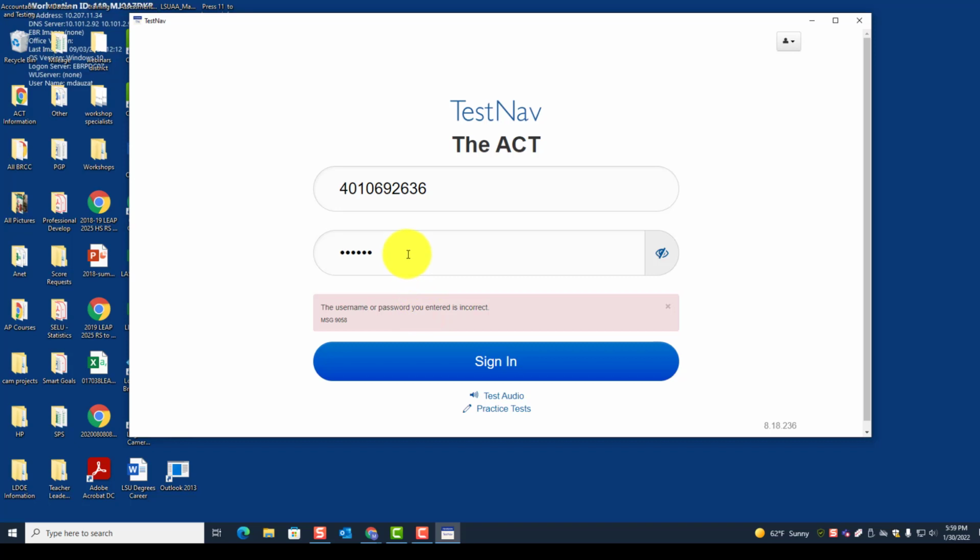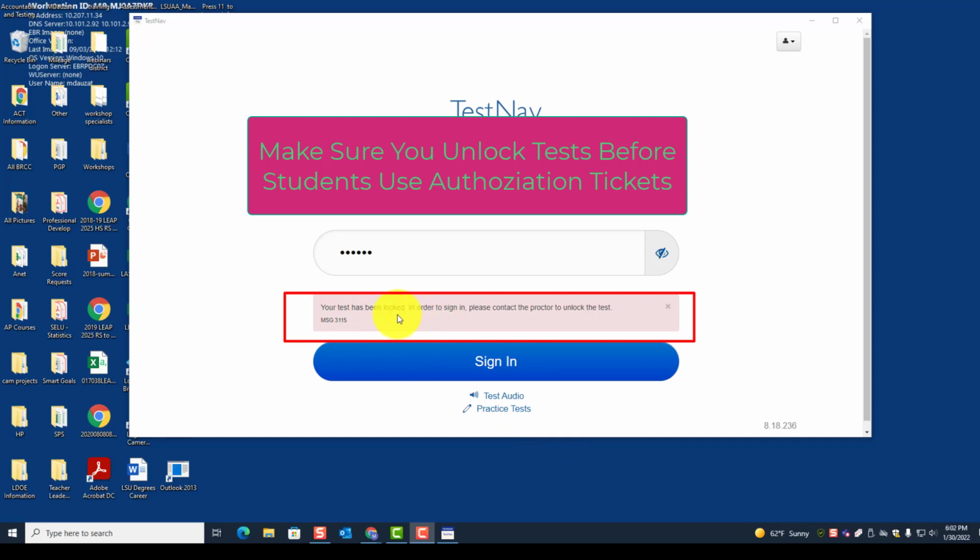So let me just make sure. 401069266. Okay, let's do the password again. 6FC24F. So let's do that again. Okay, so let's see what's happening. Okay, so it says that this test has been locked. All right, so we got to make sure it's unlocked. So I'll unlock the test.